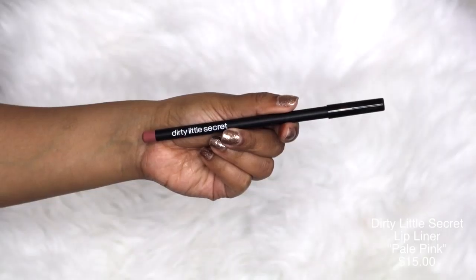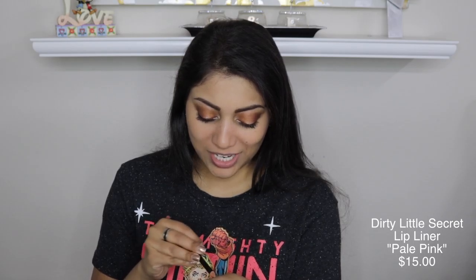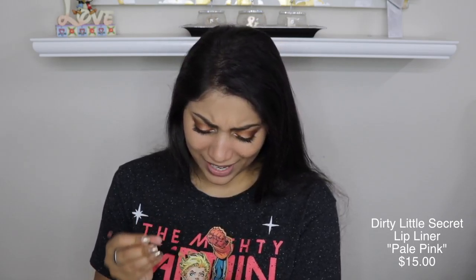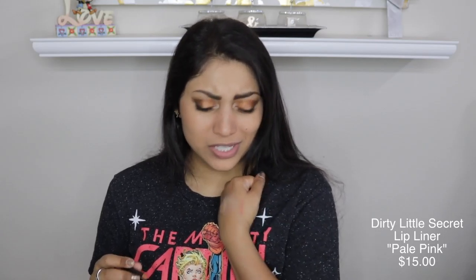The next item is a lip liner by Dirty Little Secret. This is in the shade Pale Pink. It's a wooden lip liner, which I don't like. From swatching it on my hand, it doesn't really feel... Oh, well, the tip of it just broke off, so that's great. It doesn't feel the smoothest. I don't know how I feel about this, so let's try it out.